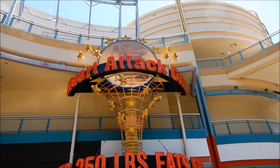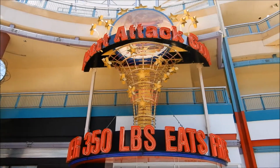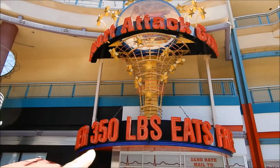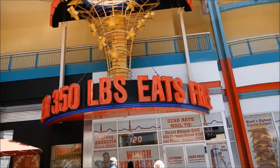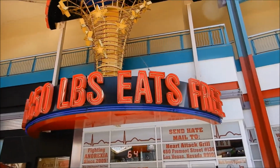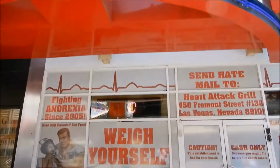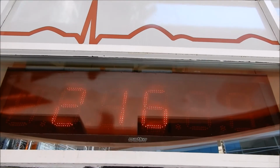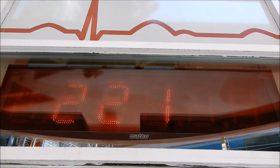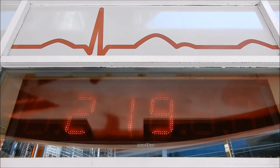Also, just for anyone who's wondering, that is the Heart Attack Grill. Now, if you're over 350 pounds, you eat for free. Absolutely, you eat for free. I am not 350 pounds, or am I? I'm 100, 110 pounds shy of eating for free.